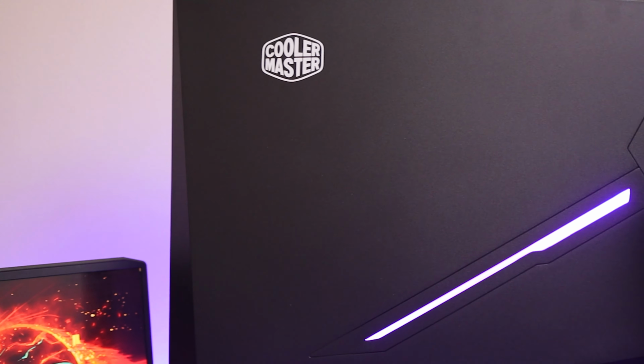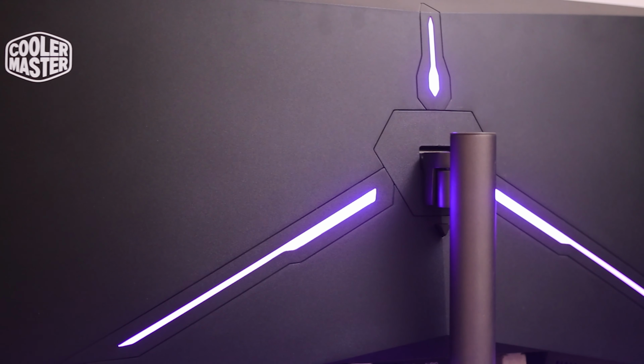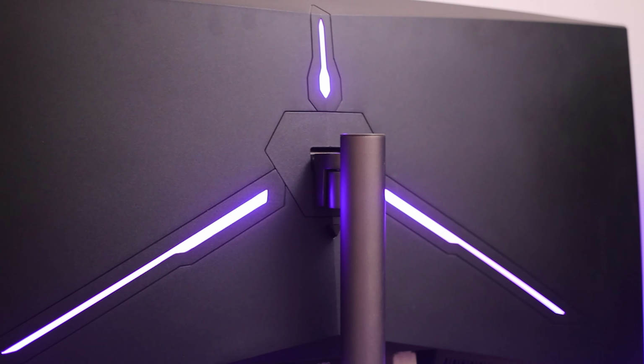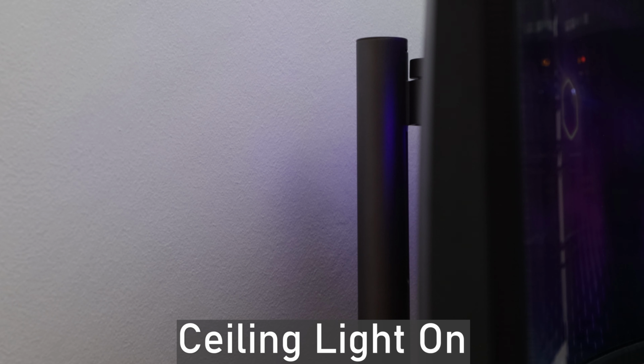Now as for the back of the monitor, it is quite plain, but thanks to the 3 purple light strips, it does give it a bit of a cleaner gaming look, which I actually quite like. Now they are only purple, however, and they do only have a static color and a blinking effect. So if you wanted to brighten it up a bit more, you would need to get an RGB strip, especially if you want to get a nice glow against your wall as well, because it does give some, but only if all of the lights are off.